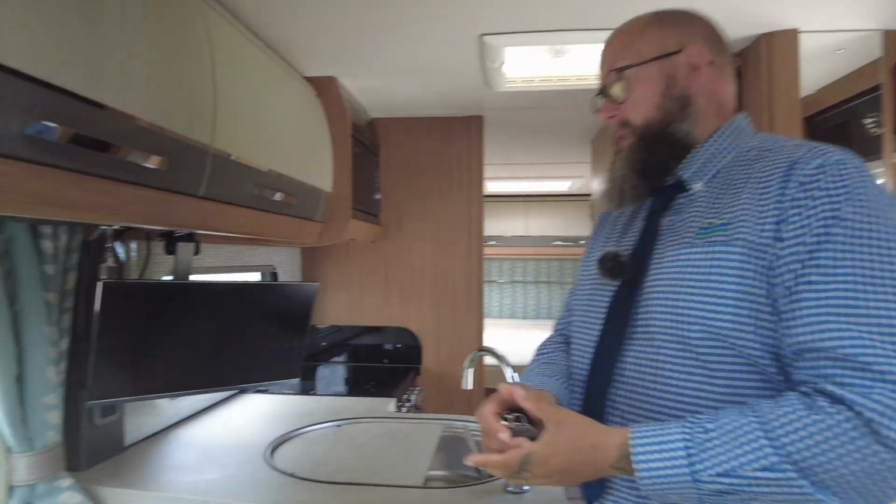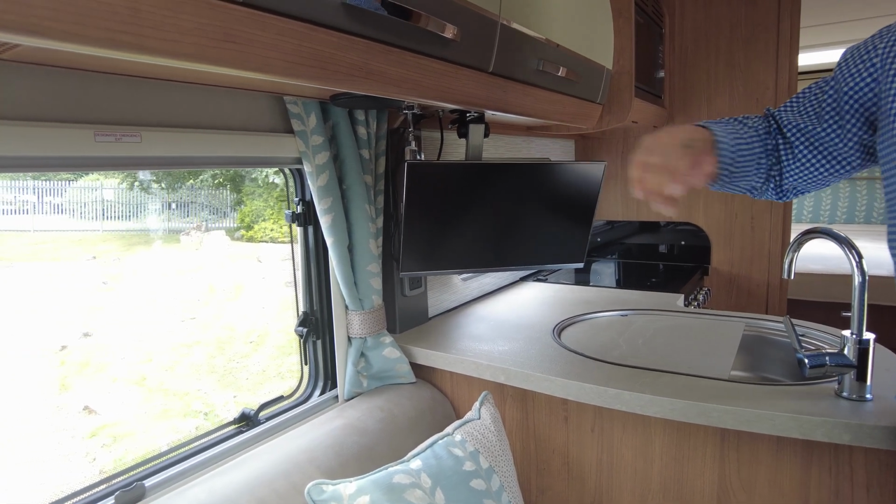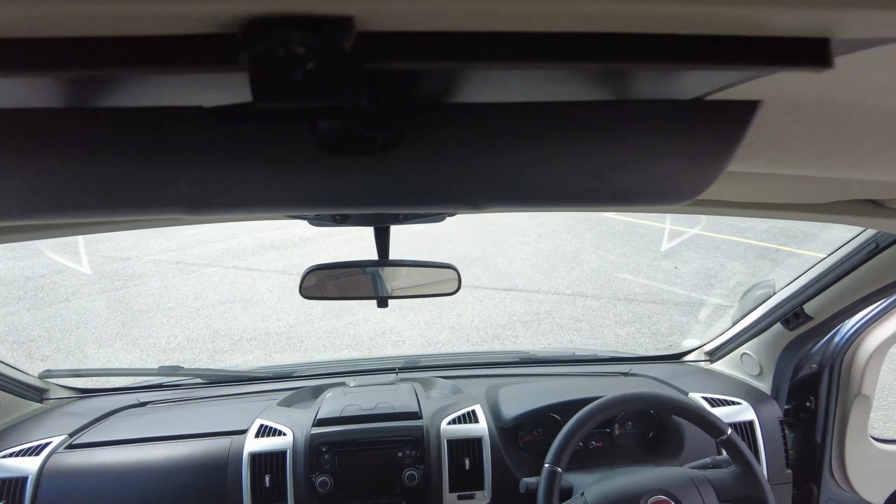The television, this one has the media pack, but the TV's been moved from the original housing above the passenger seat and driver's seat into the kitchenette area. So this one, the wiring is still there, so if you wanted to, you could just pop that down, fit your telly back in there, and then put it back to standard if you wanted to.